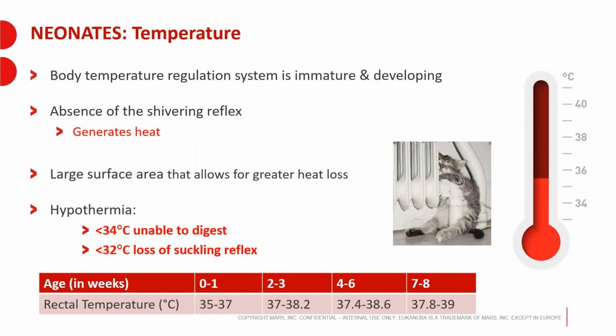We know that neonates are extremely sensitive to temperature. The reasons for this include their temperature regulation system is still immature and developing. On top of this, they don't have a shivering reflex. Shivering is used to generate body heat when hypothermia occurs. And they also have a very large surface area, and this means it is much easier for them to lose heat when compared to an older kitten or to an adult cat.